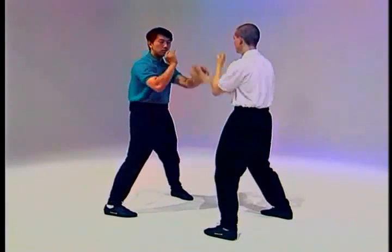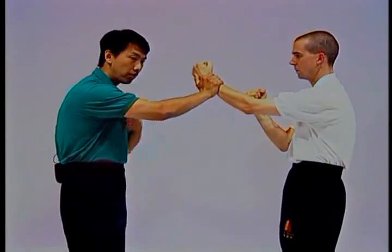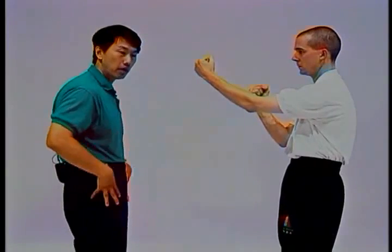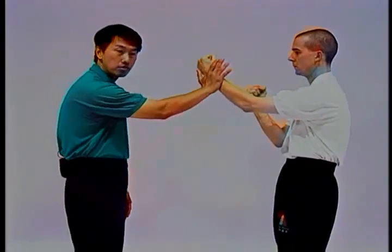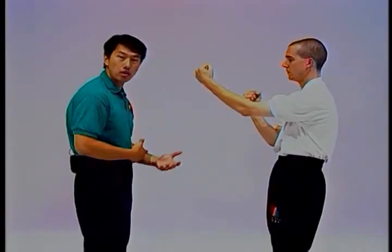The energy being generated goes directly back to my structure. So in essence, again, I'm going over my balance, my sensitivity, which is based on relaxation, and my coordinations. Okay, let's watch this drill again.